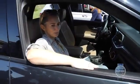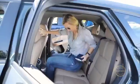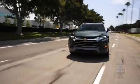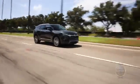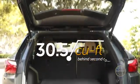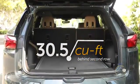Unfortunately, its high beltline and sloped roof also make for limited visibility and chintzy second-row headroom. We liked its road manners, though. It felt very much like a driver's car. It does lack for rear passenger space, and the Blazer's 30.5 cubic feet is smaller than all of the competitors.